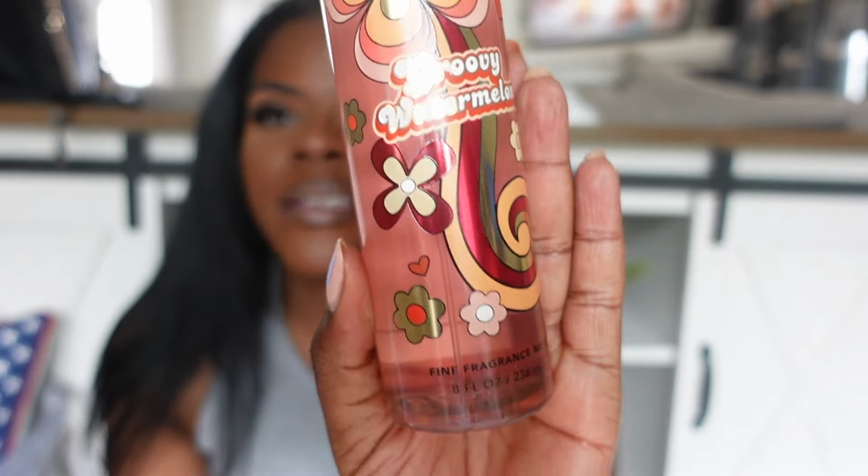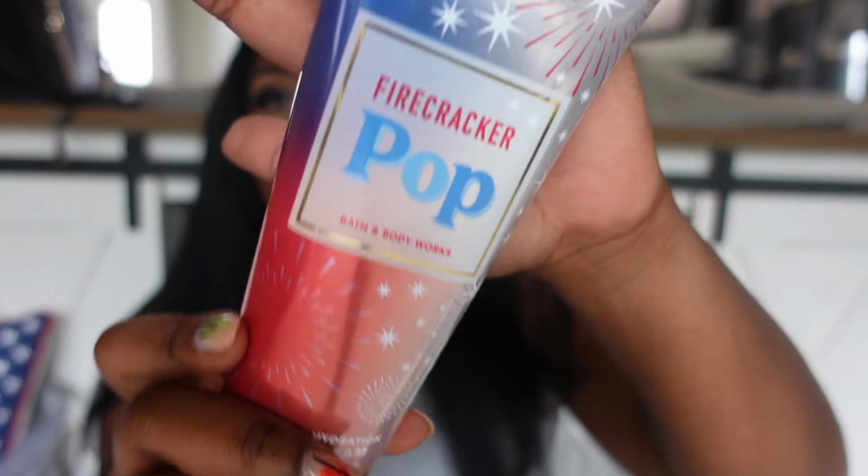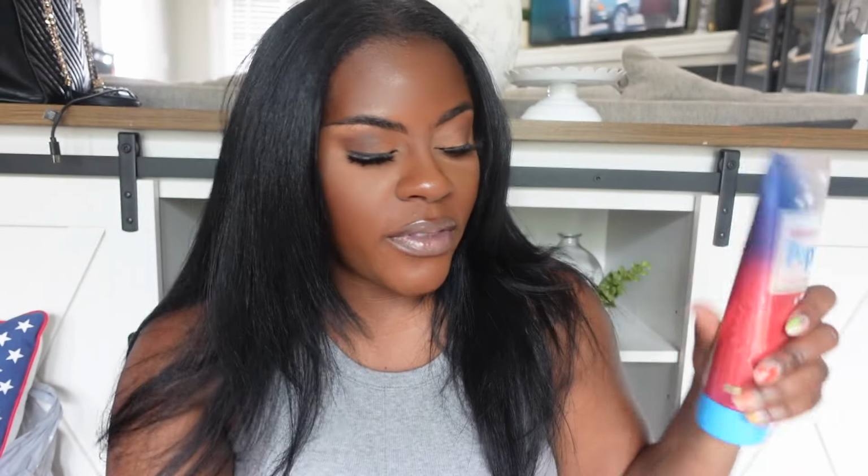So, this smells so good. And I love a quick little body spray that I can spray on. I love the theme of this. It gives you like a 70s feel. Also grabbed one of my favorite scents from last year, Firecracker Pop. This I know is a summer fragrance. Love this. So if this ever goes on sale for the next semi-annual, I'm definitely stocking up on this.